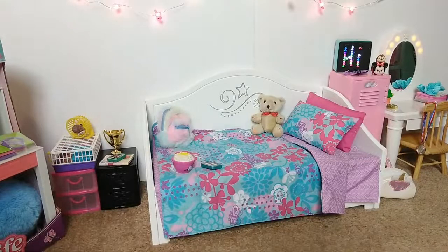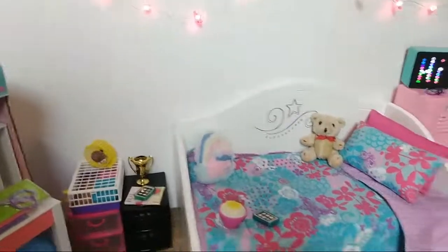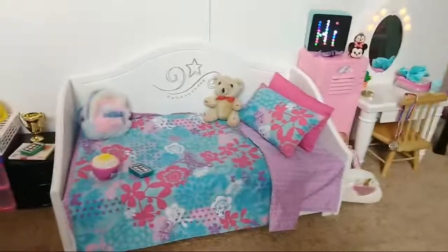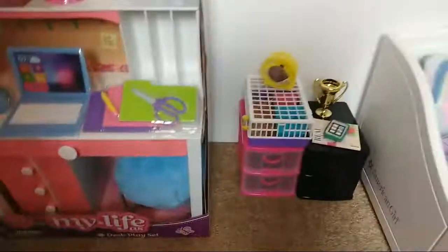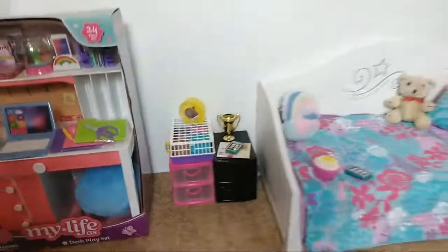This isn't actually a room. Two videos in one day. It's actually foam board. And I just set it up as a backdrop for today. And we want to take some pictures, so that's what we did. I think it looks cute. And then she has all her little pet and her little drawers down there.